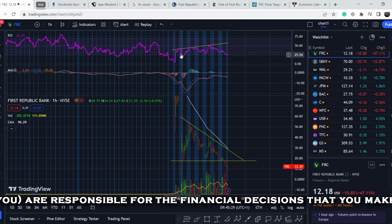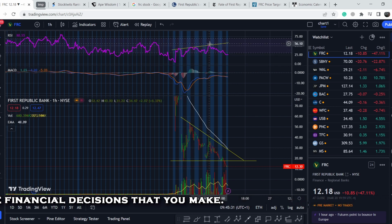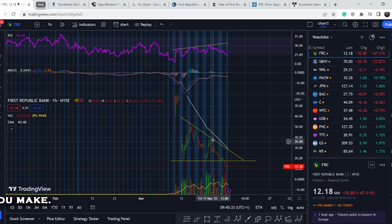It is the pattern when you can see higher highs on the RSI with the lower highs on the price action. And this pattern implies the trend continuation. And this means we had much more chances to go lower, to break this range of support and to hit some lower targets. And my assumption was that we might hit even $10 mark.